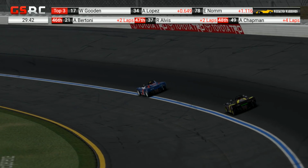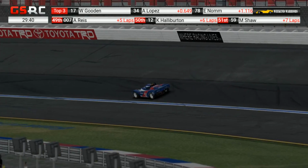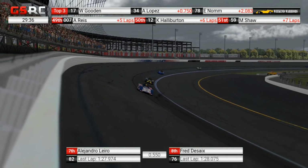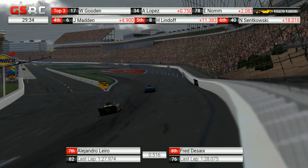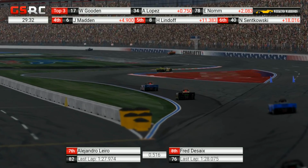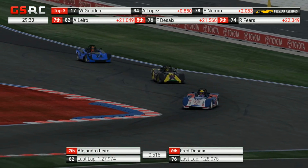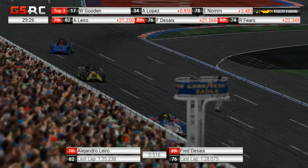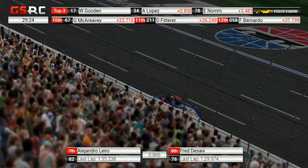Going back to seventh here, and it kind of fell off just a little bit. Looking at Alejandro Liro, who I think may have had a problem here at some point because he lost a spot this lap, and the person in front of him was way up there. Going back here, trying to find it.